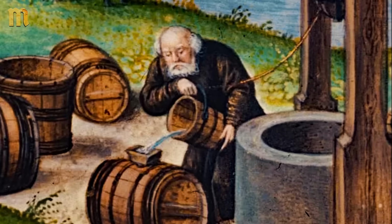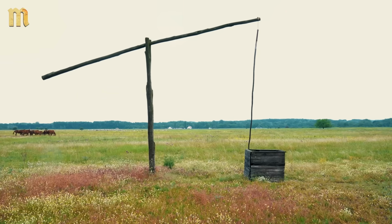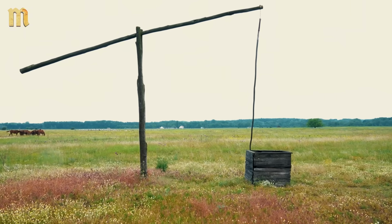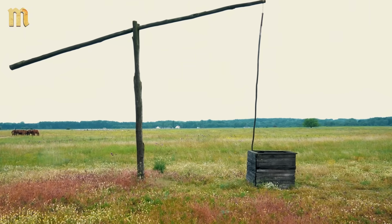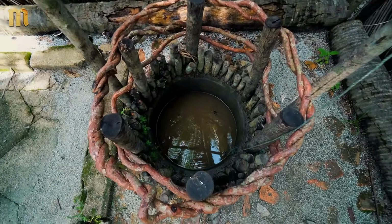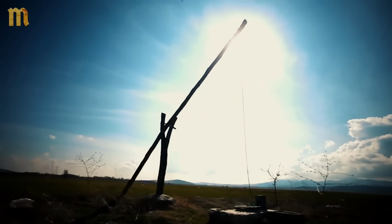The system turned what would have been a 2-person struggle into a one-handed task. When someone cranked the axle, the counterweight pulled in the opposite direction, lifting the heavy bucket as if it weighed half as much. No pulley wheels, no gears, just leverage, balance, and gravity doing the dirty work. Even children or the elderly could haul water without straining their backs.